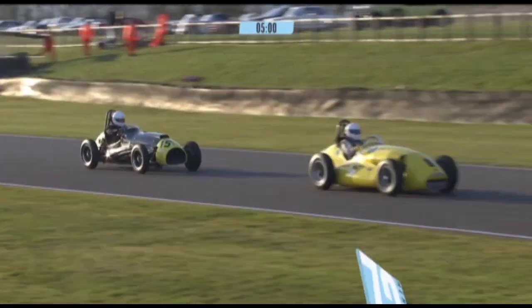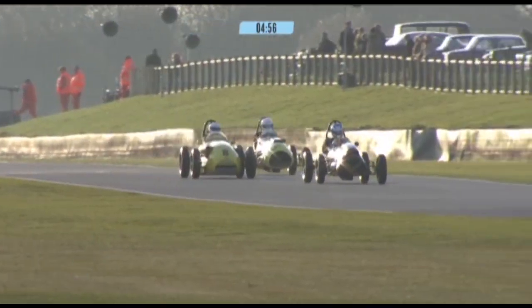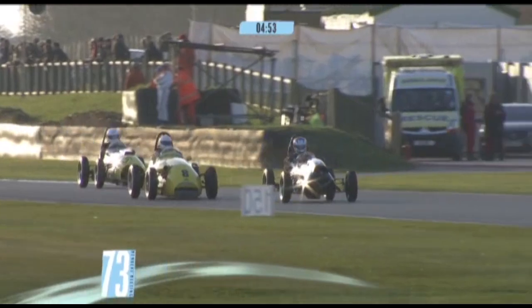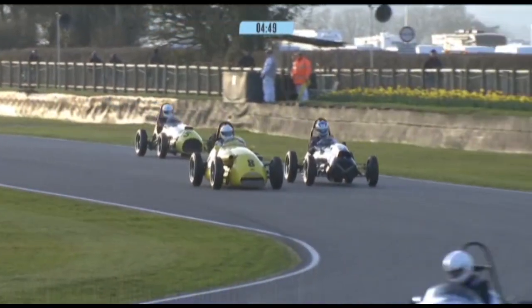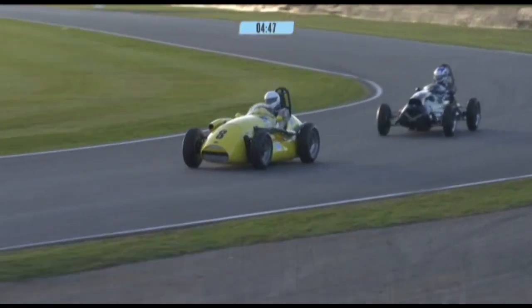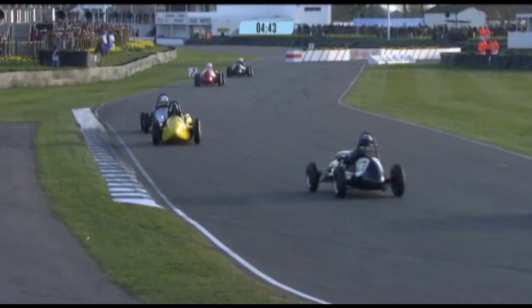You're quite right, you almost forget about our race leader, Barry Baxter. He just comes out, he looks absolutely serene. He's just put a lap on number 27, that's the 250F of Christian Dumoulin. But the driver with all the action, every time I look up at the screen, number 8, bright yellow Connaught, is David Wenman picking his way.